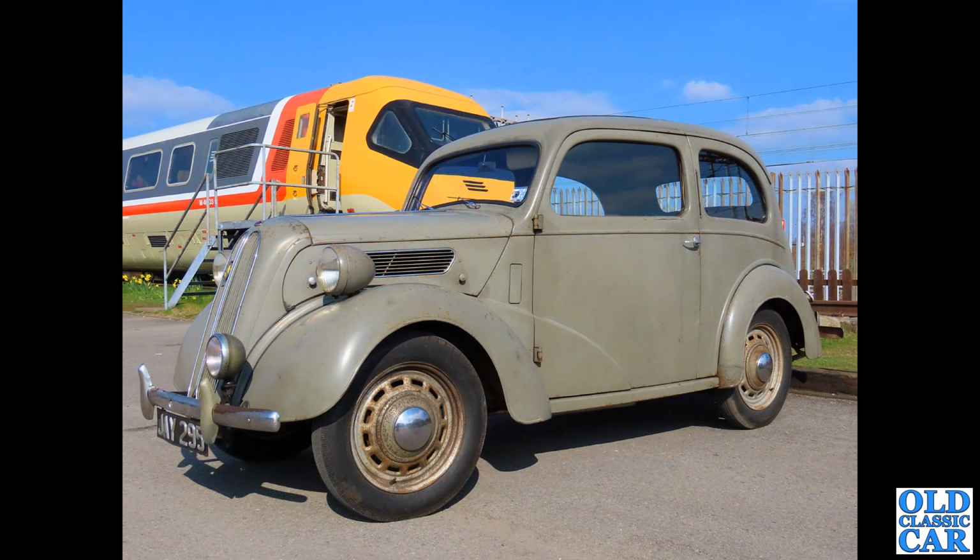Oh, here's an old favourite. Long-termers on the channel and the Old Classic Car website may well remember this. This was our old Ford Anglia E494A from 1952. Such an original little car. If I'd had room for that, I would have definitely kept that.